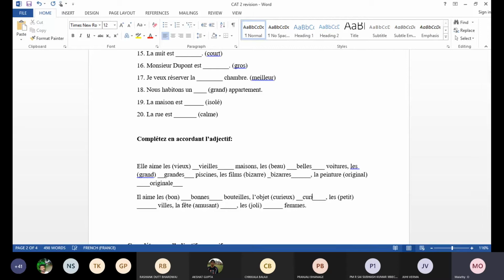L'objet here, since objet is masculine, I'm not going to change the adjective; it will be the same. Then les villes. Ville is feminine plural, so I'll make it feminine and add an S and make it plural. Les petites villes. So all this can be done easily only if you have the complete notes of converting the adjective from one gender to the other. It will be an easy reference for you. So make sure you have it with you in your hand, right?